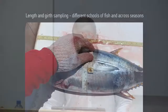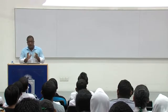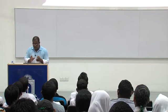So papers have been published on this work as well. Then, of course, we are looking at the length and girth of the fish caught from different schools, like FAD schools, free swimming schools, log associated schools or shark associations or seamounts. This is again to understand whether there is a difference in the weight or size of the fish caught from these different schools.